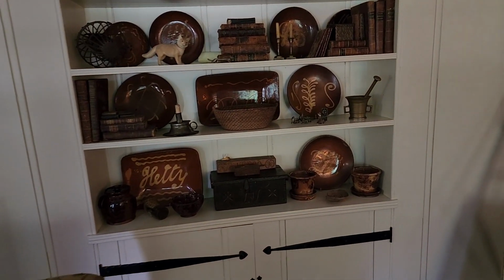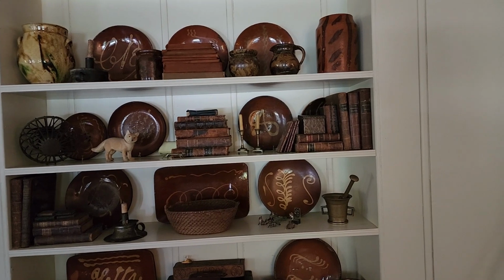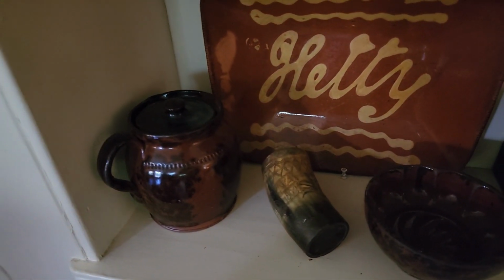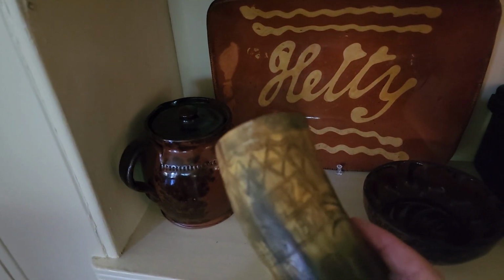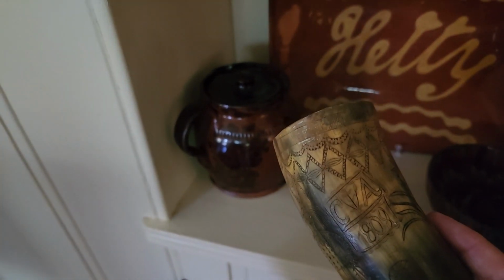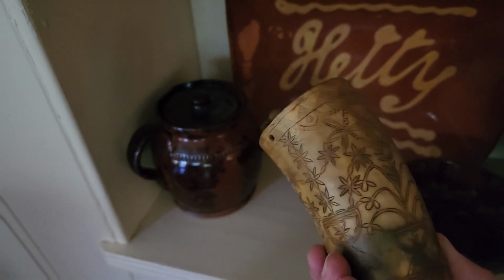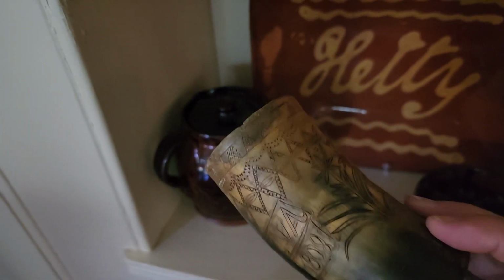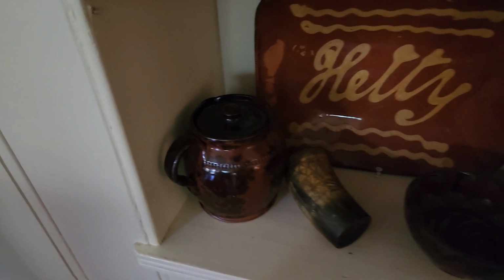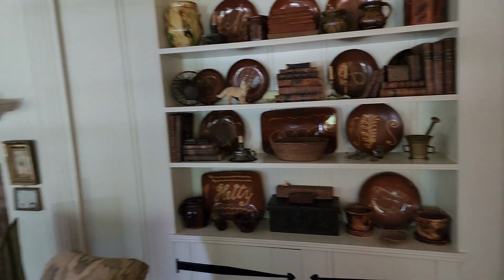Here again, another beautiful collection of the redware pieces. There's a fox and some of the early lighting as well. Early books, beautiful pieces. And this one right here, this bone cup, is actually dated 1808 and then CA. And look at how beautiful the carving is there. She said she often goes on the East Coast in order to be picking up some of these amazing pieces and to bring them back here to Ohio.